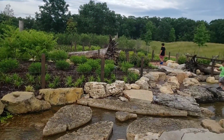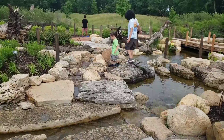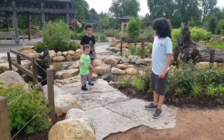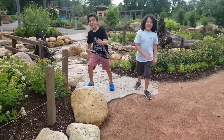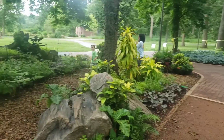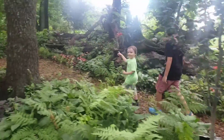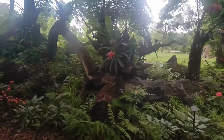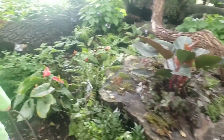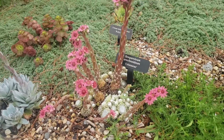It's really fun to walk around this little waterfall. You did it! Good job! These logs and plants look so cool and it reminds me of Jurassic Park. Now we are in a rock garden full of different interesting plants that are very well maintained.